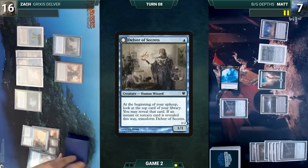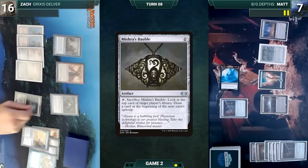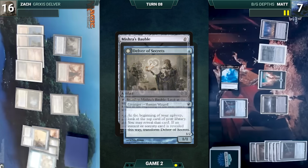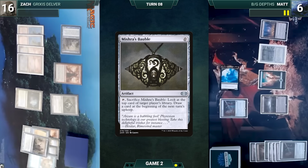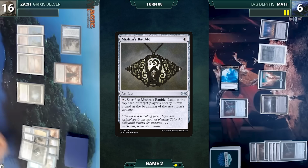Upkeep, Delver trigger. That is not an instant or sorcery. Draw for turn. Mishra's Bauble, but that will trigger the Dragon's Rage Channeler. I will bin a Delver of Secrets. I will attack with Delver of Secrets. Go to my second main phase. I will crack Mishra's Bauble, targeting myself.